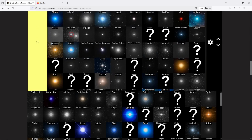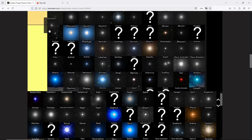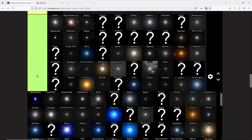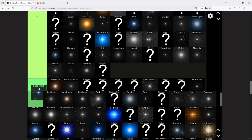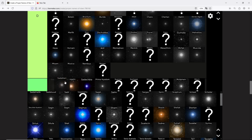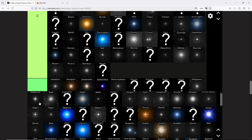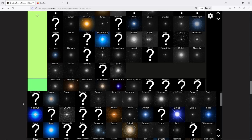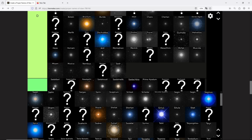Slaklateni. That is a high C tier. Sadakbia. It's going there. Sadal Bari. It's also going there. Sadal Melik. It's also going there. Sadal Suud. Also. Sadr. It's a little higher. Sagarmatha. Doesn't go there.